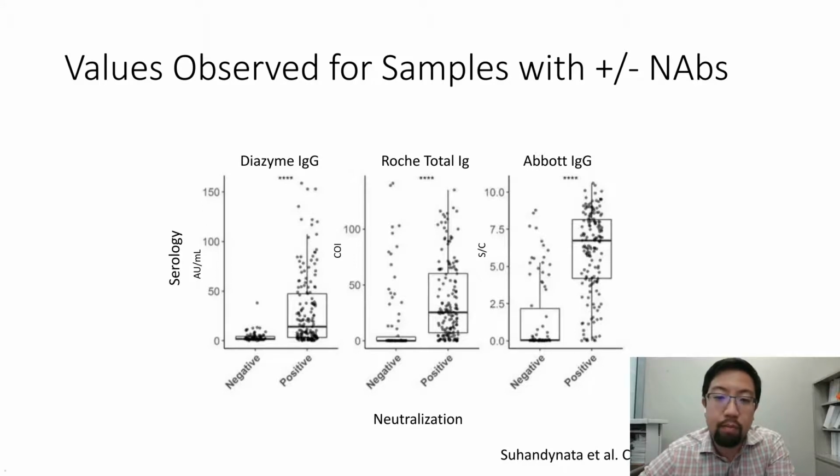The response was a little bit more varied, as in there were samples that were negative for neutralizing antibodies, but had very high levels. And that could be totally correct. Maybe that individual had antibodies against SARS-CoV-2, but they just weren't neutralizing in nature. And same with the Abbott.